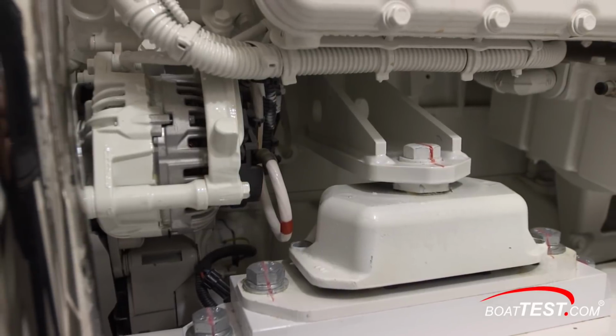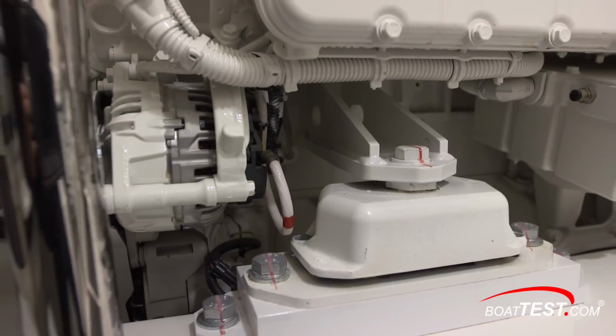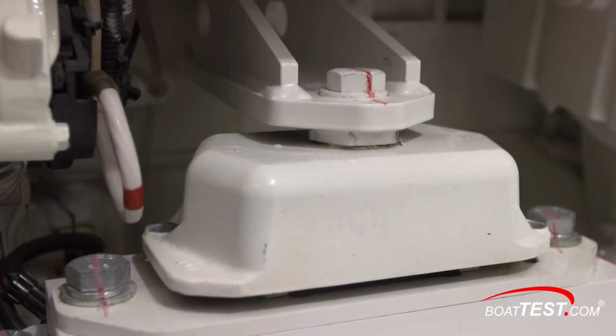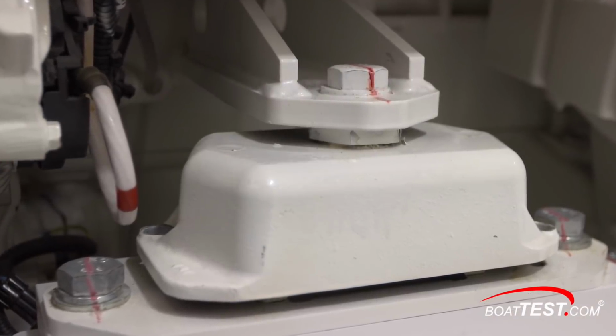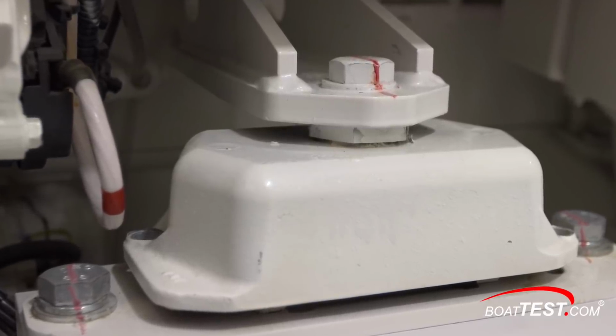Seen here at the left is one of the two alternators on each of the main engines. In the center is one of the 4 engine mounts on the engine. Note the red alignment marks on the bolts and mounting plate. This will alert observant owners if and when the bolts have backed off.